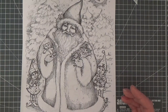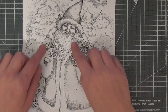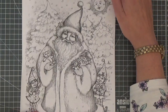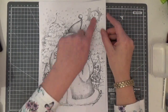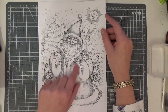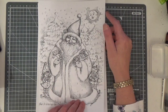Look at this. That's a very traditional looking Father Christmas to me. And he's surrounded by his little elves, and they're loading him with toys. It says, time to load up the Christmas toys. Isn't he beautiful? He's got a lovely face. Even the moon's happy to see him. Look at that. He'll be guiding him by his light, won't he? Christmas Eve. He's got his little teddies and his dollies. Beautiful. I just love how she's depicted Santa there. He's a very traditional Santa, and I love that.